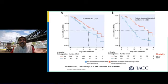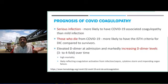Once a patient is admitted, someone who has a serious infection is more likely to have a coagulopathy than one with a mild infection. Logical, natural. And who is going to die from COVID? Those are the patients who have the ISTH criteria. Remember, I mentioned those criteria for DIC compared to the survivors. So DIC happens more often in these patients who are going to die. What about elevated D-dimer levels? Rising D-dimer levels indicate that mortality is higher and these patients have a severe infection. There could be an impending cytokine storm, impending multi-organ failure, or a worsening of infection or sepsis. But it doesn't tell us about anticoagulation.